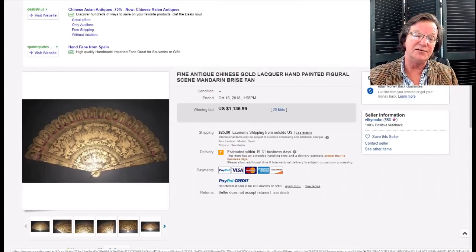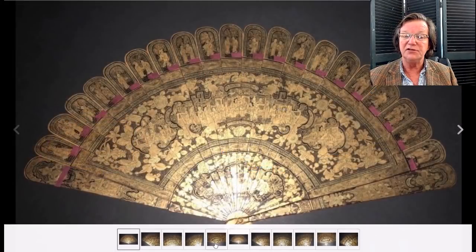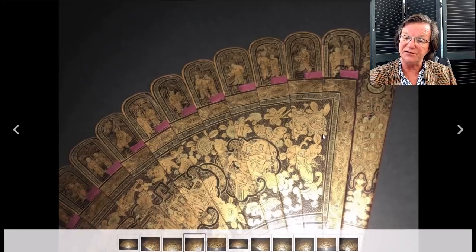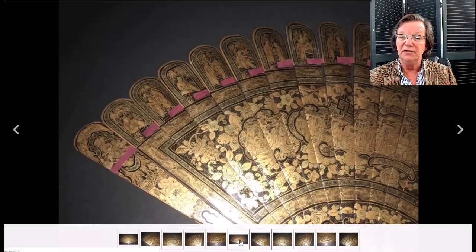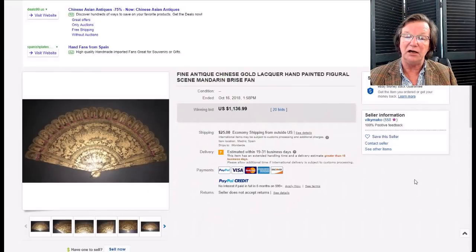This is the Chinese export lacquered fan. We always cover fans on here. There's a lot of fan collectors in the world. This was a nice fan. Very well done. Classical scenes. Scholarly figures across the top, and then precious objects and bats and all the good stuff. And this was probably made in the 1830s or so, 1825 to 1840, somewhere in that range. And it brought $1,136, which is right about the right price for these. We've had these fairly often if you've watched these videos, and that's sort of in the range they bring. If you're a collector, good going. It was a nice one.